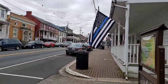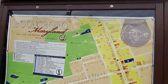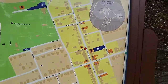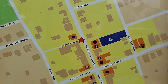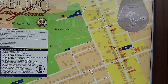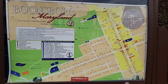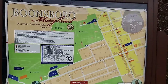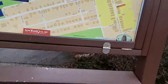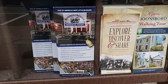Here we got, I think we actually got a map of the town here. Yeah, we do. So here's the map of Boonsboro. So we are currently right here where the star is. And you can see we got some brochures here for all the different stuff that's here in the area.